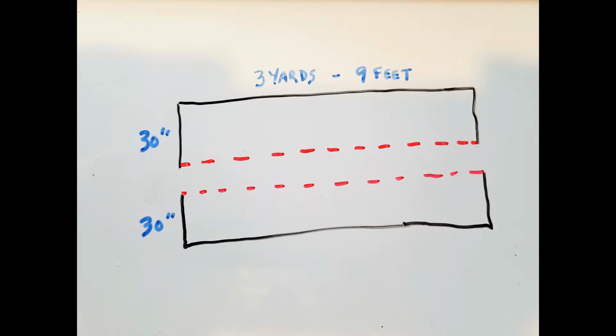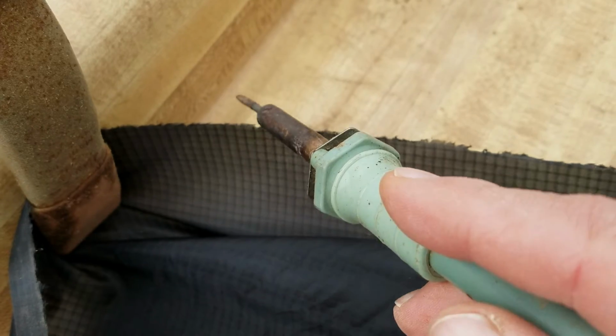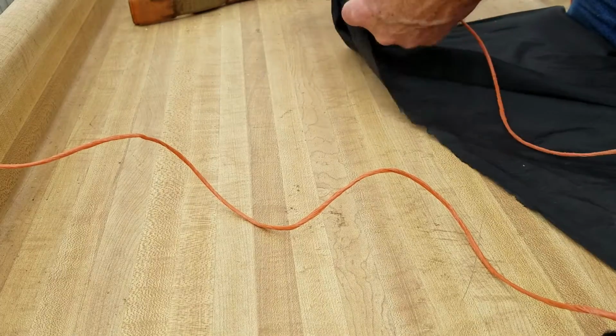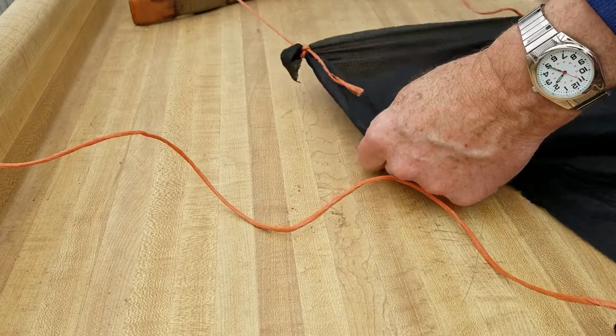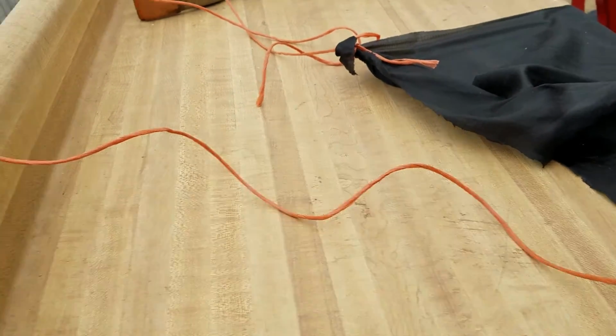My wife and I then sewed the 2 sections together. The resulting panel was then 18 feet long and 30 inches wide. We used the barrel of a pencil soldering iron to fuse the cut edges of the fabric to prevent unraveling. Finally, I tied on 3-foot lengths of baling twine to the 4 corners for use as tie-outs. That was it. Let's go out in my greenhouse and see how it works.